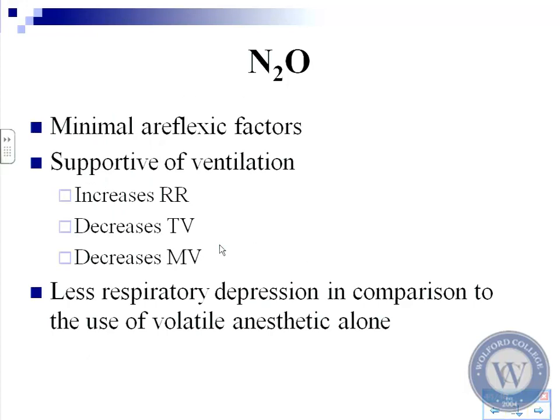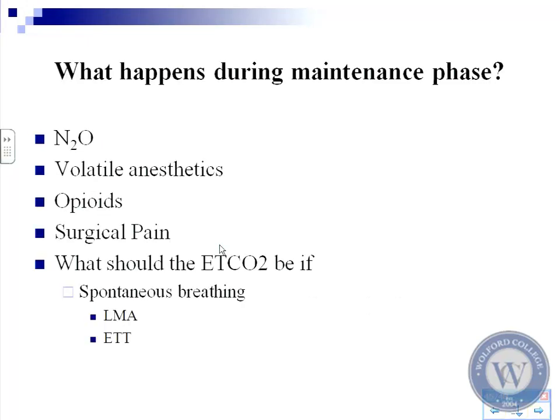Nitrous oxide, because it's very different from volatile anesthetics, has minimal areflexic actions. So with supportive ventilation, it increases respiratory rate, yes. It decreases tidal volume, yes, just a little bit, but overall it decreases minute ventilation, though not as badly as all the other agents. So nitrous is really the best one to use if you're going to let somebody spontaneously breathe. It's basically the least respiratory depression in comparison to the use of any volatile anesthetic alone.